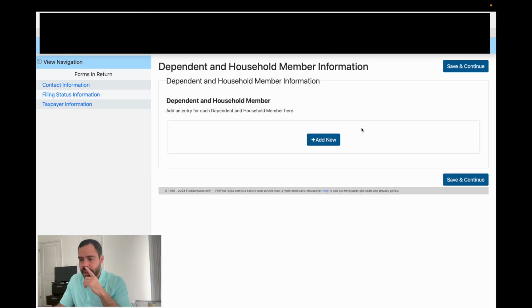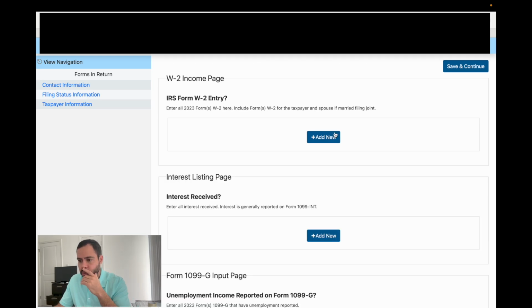This is where you're going to have to enter your dependent and household member. So if you're the household member, and then your dependents, if you are the head of household. If you don't have any, you just enter them there. And then you click save and continue after you're done. Okay, so IRS form W-2 entry. If you have a W-2 job and you're watching this video, I'm asking because I'm a delivery driver, so a lot of people that are going to watch it are doing deliveries, not a W-2. But if you have a W-2, just put your W-2 earnings here.